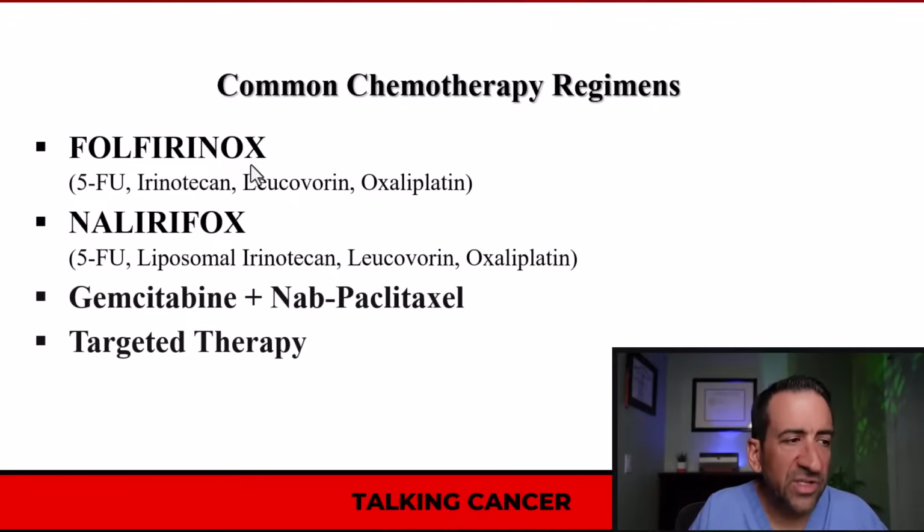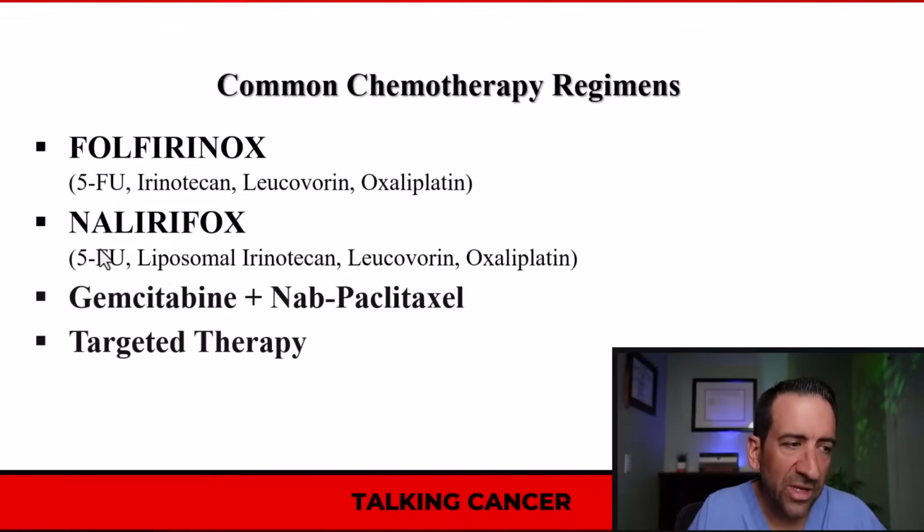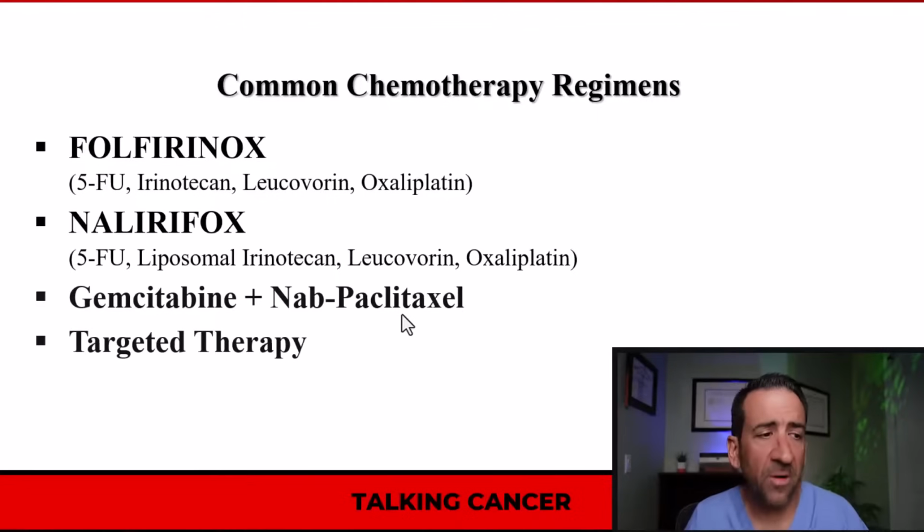NALIRIFOX is another regimen similar to FOLFIRINOX. It's another pretty aggressive regimen. Notice a lot of these are similar. It has 5-FU, liposomal irinotecan, leucovorin, and oxaliplatin. So similar side effects as FOLFIRINOX, but it's another regimen commonly used, a very good regimen. Another regimen is gemcitabine and nab-paclitaxel. Very good regimen. This one tends to be a little more mild, if you will. Still very good chemotherapy, and it's another regimen that we tend to use.